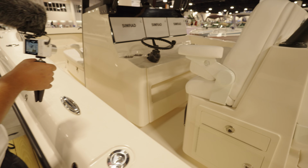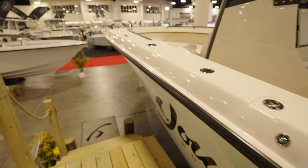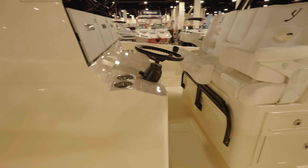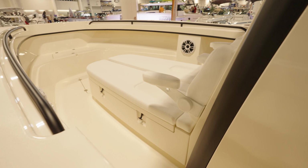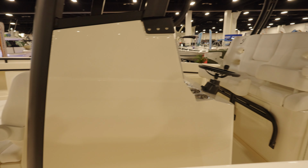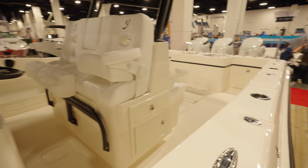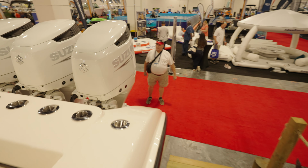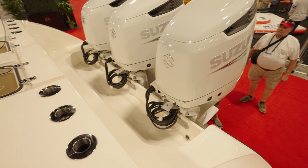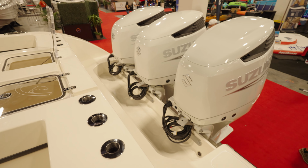Nothing in this thing, though. It's pretty bare. Yeah, it's very bare. Oh, I bet all the switches are on the gauge. The rigging is just laying in front of the engines. Oh, is it? It's rolled up and zip-tied in front of the engines. There's nothing hooked up. Yeah, nothing.